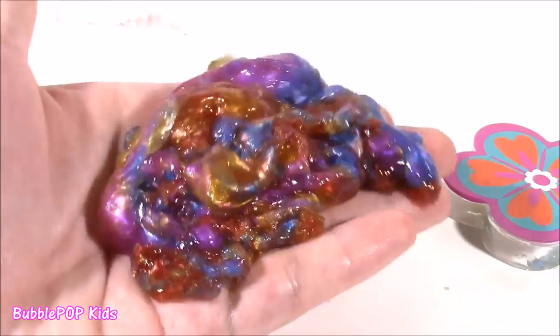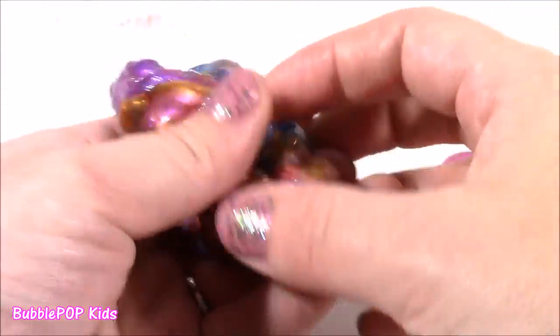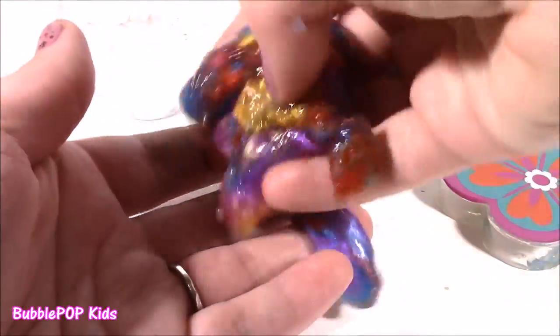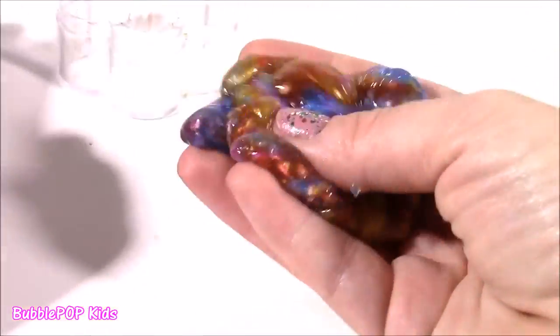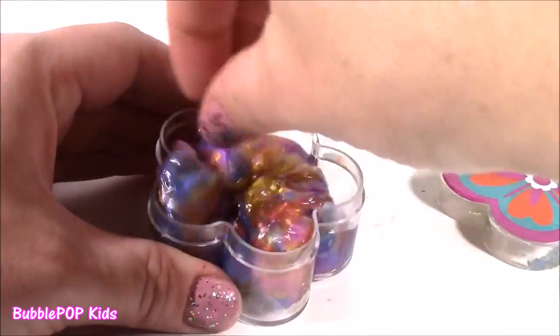It kind of looks like some galactic puke. It's got the craziest colors going on. I love the pinks and purples and oranges. Really is so, so cool. And I'm gonna pop it back in my flower so it doesn't dry out.